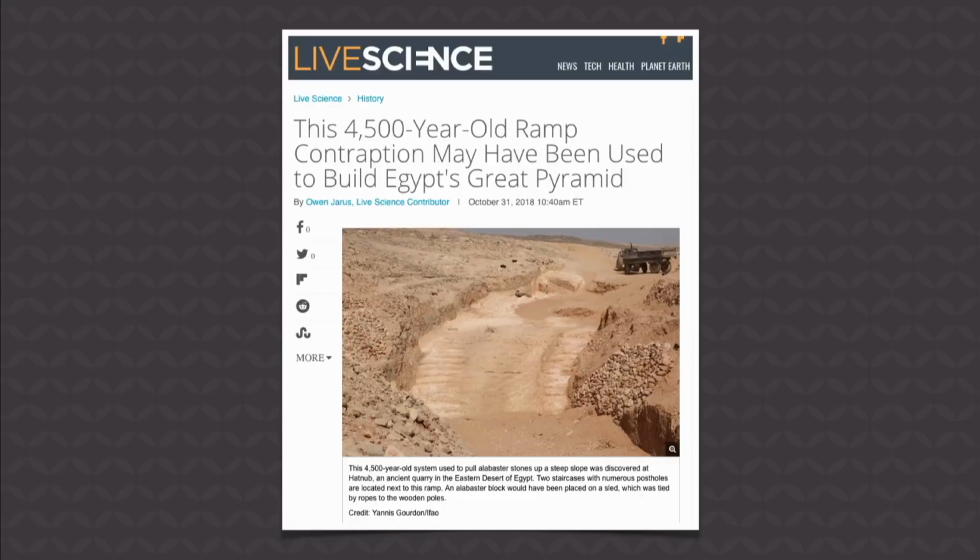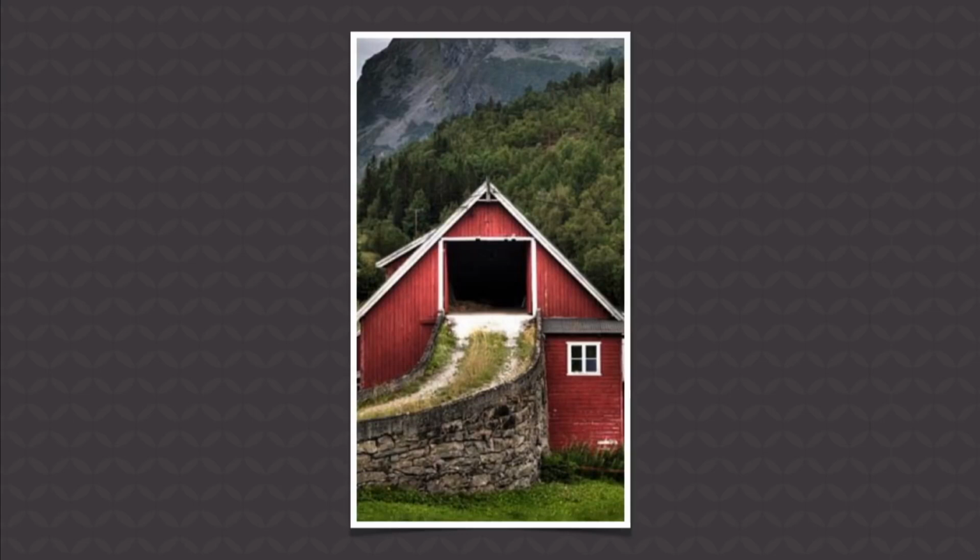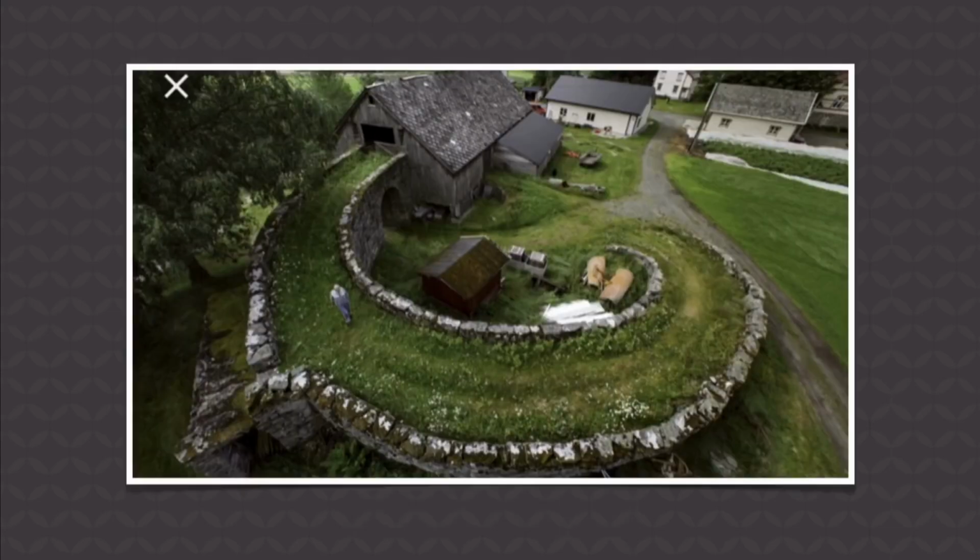And I know people have proposed this and talked about it for years. It's just fascinating that they actually found a ramp, a piece of something like this that could have been used. But I've looked around, and we still see people using this type of technology. I just found a couple of barn pictures, where people have built ramps to utilize their barn space a little easier or different ways of doing this sort of thing. Sometimes they leave them up.